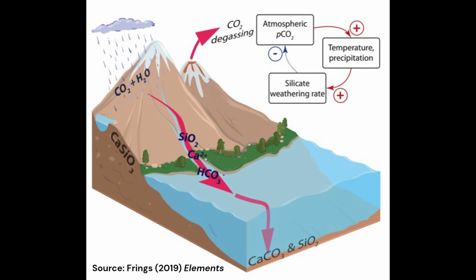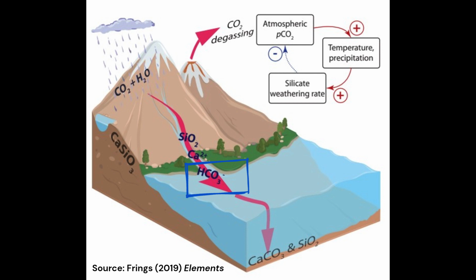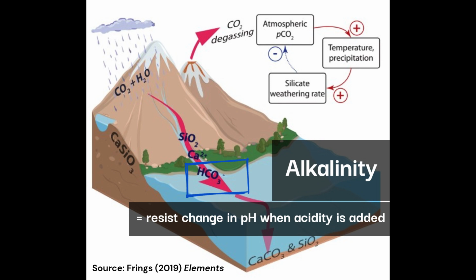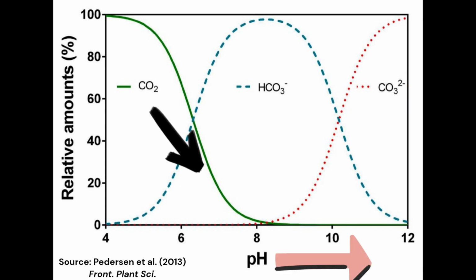When water that contains CO2 reacts with alkaline rocks, it forms bicarbonate. Bicarbonate is a negatively charged ion that contributes to the alkalinity of water, or the ability of water to resist a change in pH when more acidity is added. In seawater, CO2 naturally equilibrates between carbonic acid, bicarbonate, and carbonate, but the higher the pH, the less proportion of CO2 there is in the water.